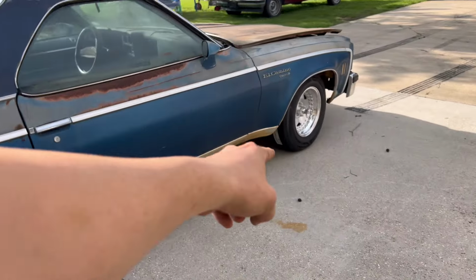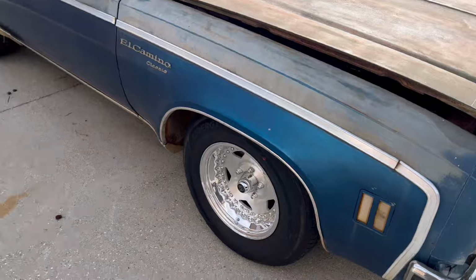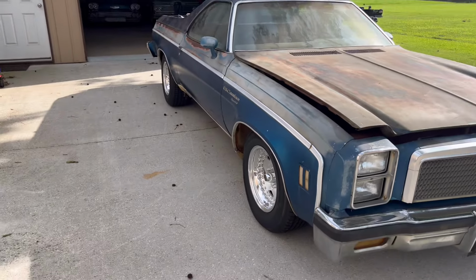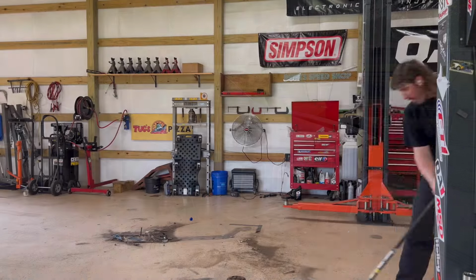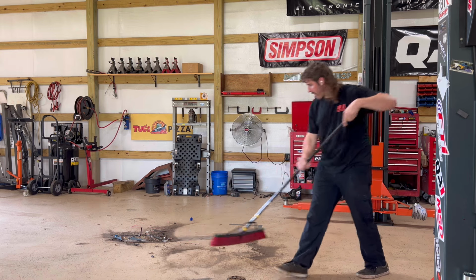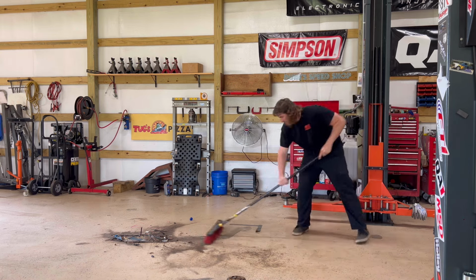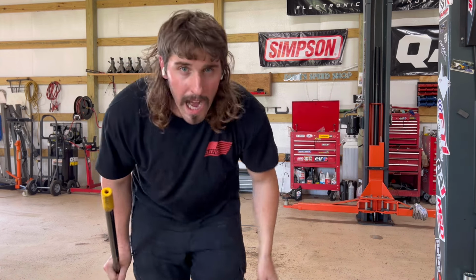I need to lift the front end up. It's sitting a little too low because I know the suspension is going to have to settle. I want it to end up here after a couple miles. Look good, yeah? Got her cleaned up. Now, let's go ahead and put that El Camino back in here. Let's continue work.